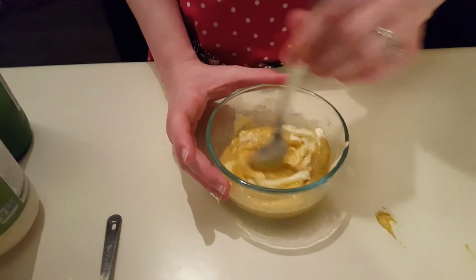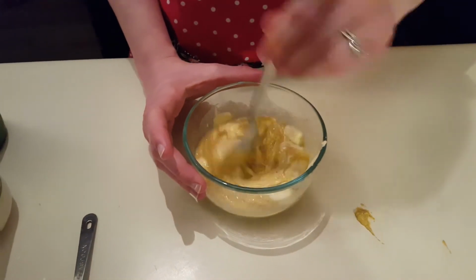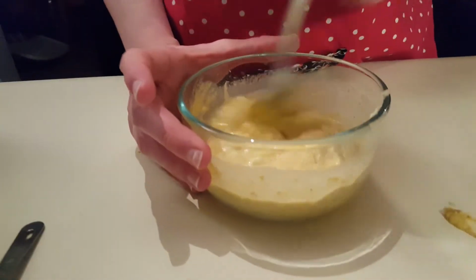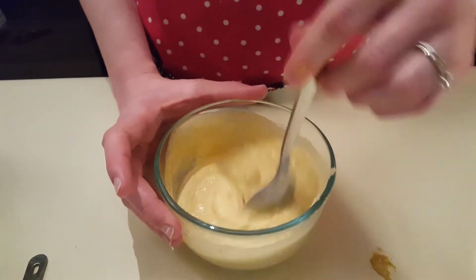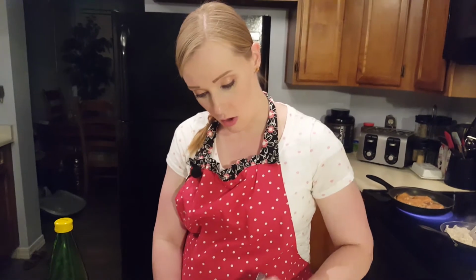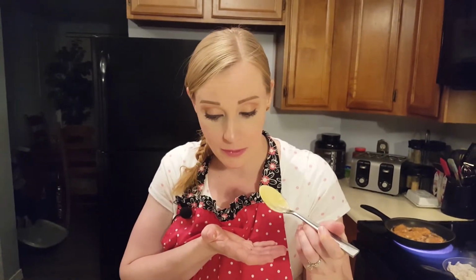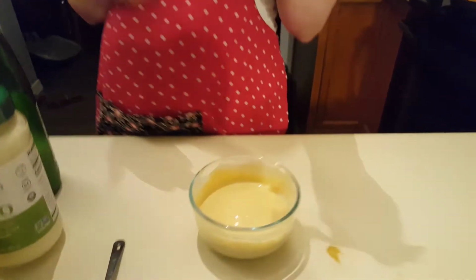It's just about time to flip our chicken. So we'll get this all mixed together and then do that. Okay, now it's all mixed. I can't help but have a little taste. It's so good. It's gonna taste amazing with our chicken.